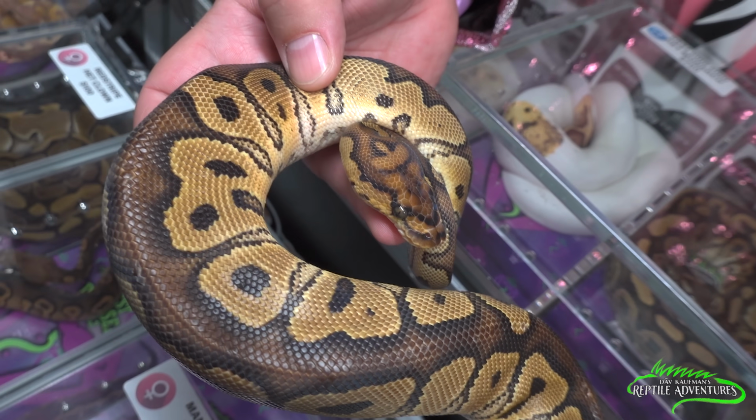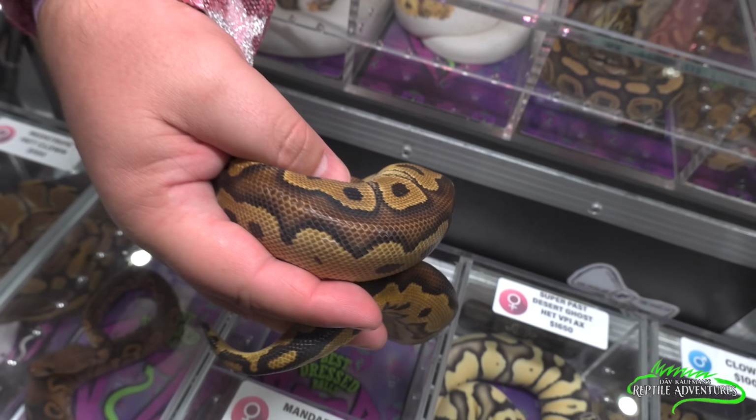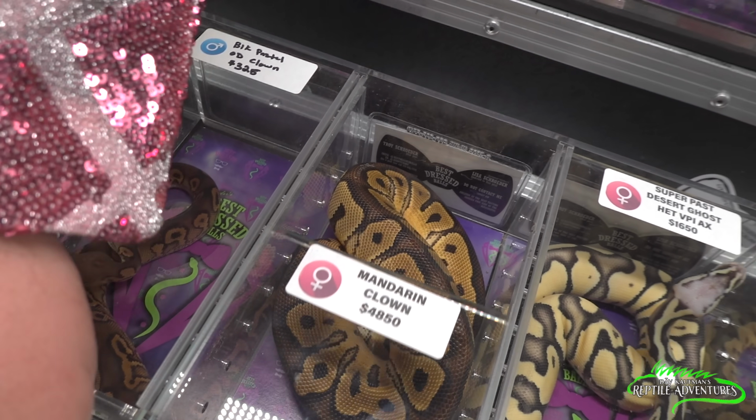All right. Mandarin clown for $48.50. Yeah, that is an expensive gene. Yes. But it's a cool gene. It's good fun stuff. Yes, it's all leading to something a lot more fun.